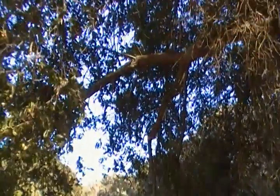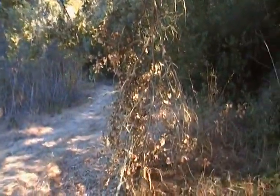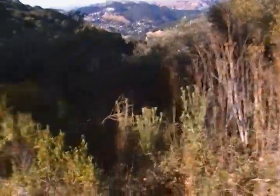Okay, so here's a significant tree break right here. You can see that this branch has been torn away when it was healthy and green. This is middle of nowhere. I believe the squatchies like this down here. This is where they like it, down here.